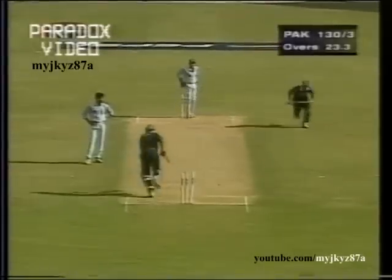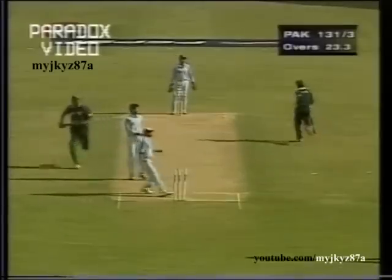Well, totally unnecessary, the shy at the stumps there. It's happened two or three times now. There was never going to be a run out on that occasion. They're coming back for three, so really, it's an extra two runs that were given away.